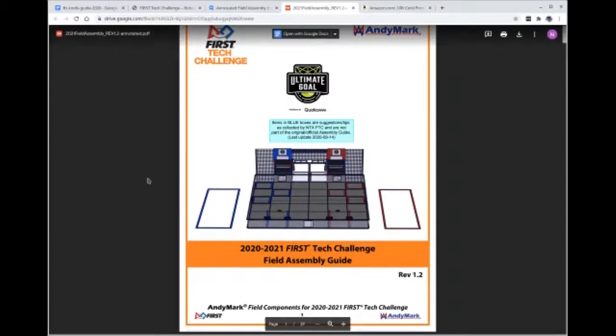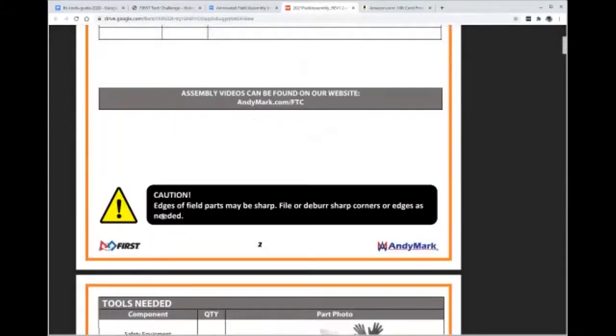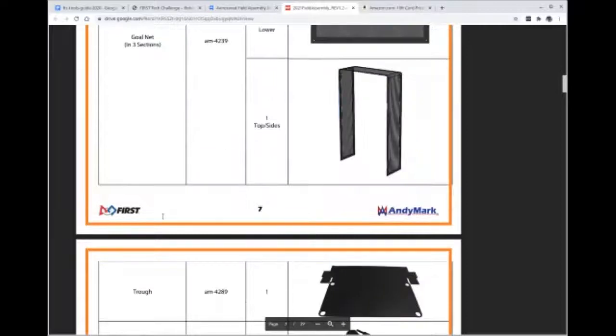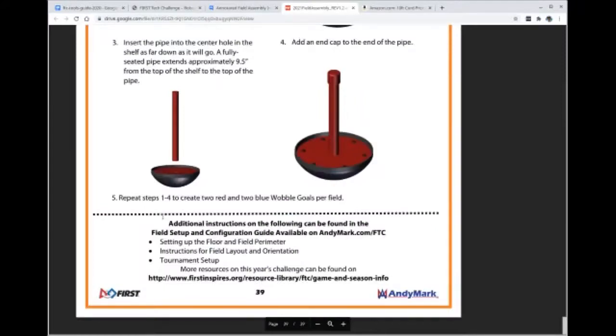Let me just scroll through some of these and show you a couple of tips on the building. About half the pages are telling you what all the parts are. That's a good sign, right? When they're just telling you what all the parts are, that means there aren't that many steps to putting it together. Oops, I hit the wrong key.